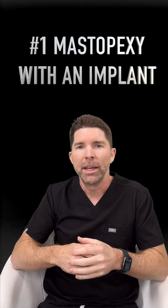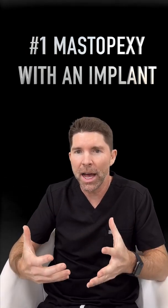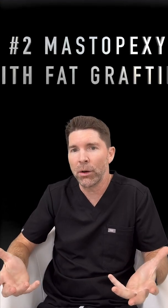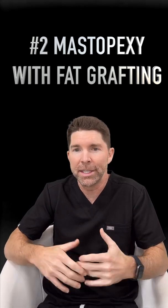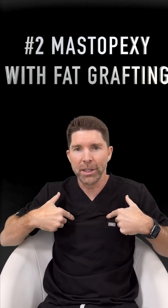So what do most people choose? They usually choose a breast lift with an implant. It's just more definitive. You can actually pick the size that you want, and it gives you just a lot more roundness and fullness and shape to the breast. The second most popular choice is the fat grafting, probably because we can liposuction an area of stubborn fat somewhere else, and instead of throwing that fat away, we inject it into the breast.